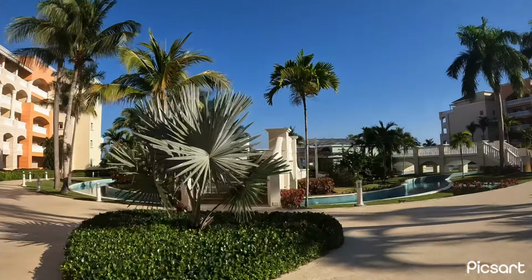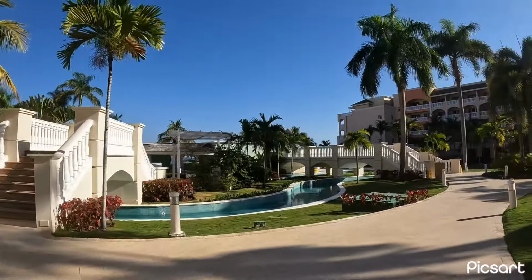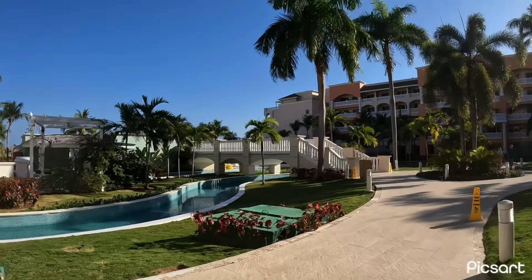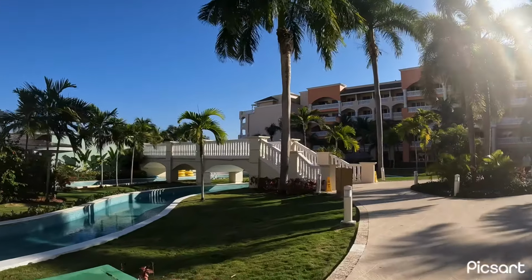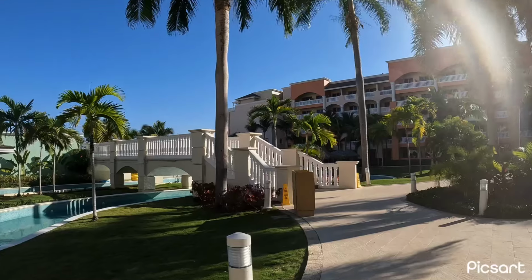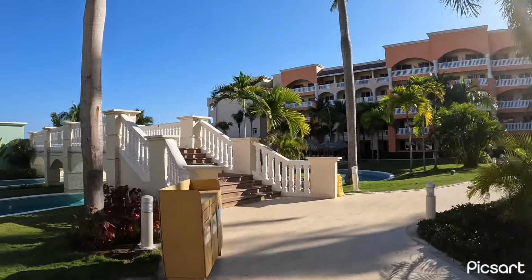It is very hot here if you haven't been here before. Maybe bring some extra sunscreen. We're used to traveling to Dominican, and even though Dominican Republic and Jamaica are not too far away from one another, the sun hits differently here. So a little tidbit of info.